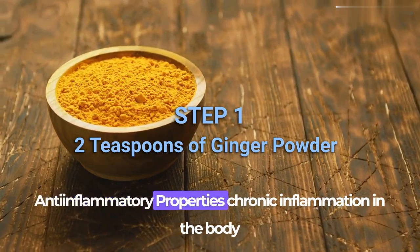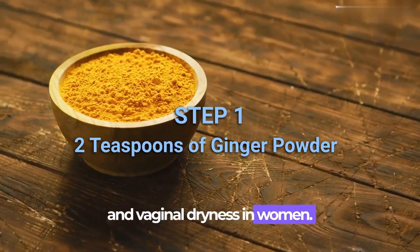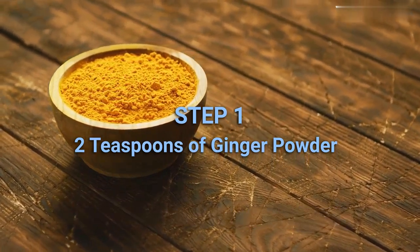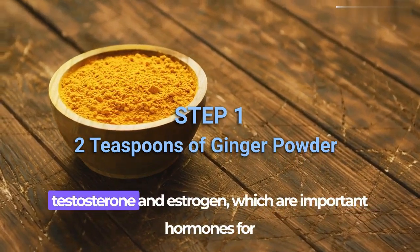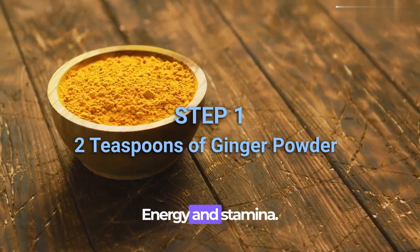Anti-inflammatory properties. Chronic inflammation in the body can contribute to erectile dysfunction in men and vaginal dryness in women. Ginger's anti-inflammatory properties may help reduce inflammation and improve sexual health. Hormone regulation. Ginger may help regulate levels of testosterone and estrogen, which are important hormones for sexual health in both men and women.